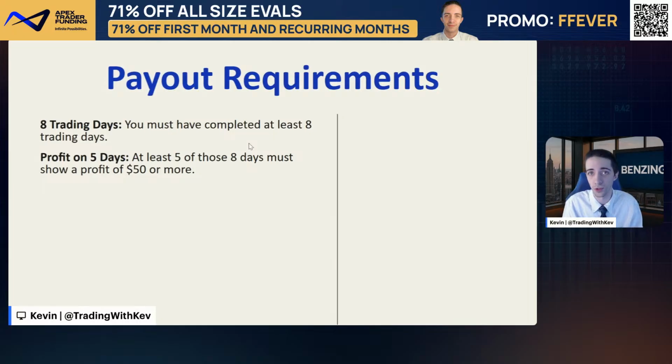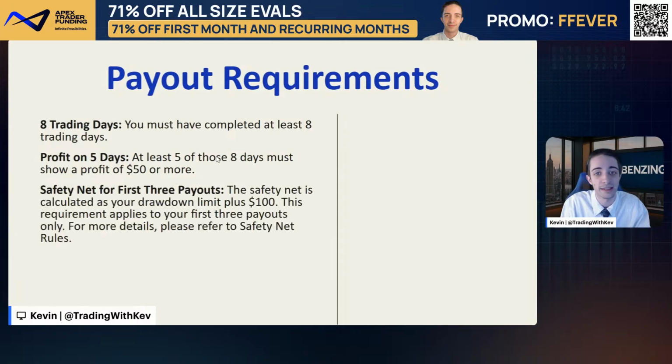This is another rule that really should go unsaid, because we shouldn't really be having to make that extra 5th day for $50. We should be consistent across the 8 days. And safety net for first.